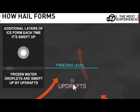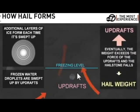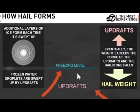So the updrafts take that small, tiny little piece of ice, because a rain droplet froze, came down, and the updrafts push it back up into the air that's below freezing. Then it falls back down, and the updrafts will push it back up above that freezing level, and that hailstone grows. It gets bigger and bigger and bigger until gravity takes over. The updrafts, the air going upward, can sometimes get up to 100 miles per hour, but the weight of the hailstone just can't be sustained by those updrafts, and gravity takes it down to the earth and it falls.